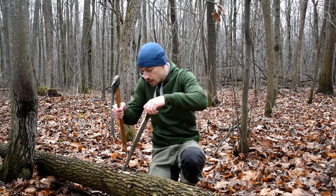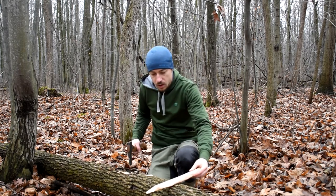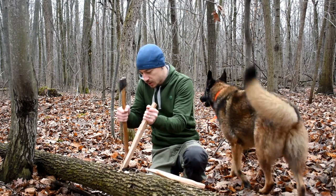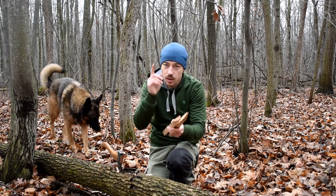And I'm going to try to stake a smaller piece of wood in place so that it won't move, so that I can work on it. Should be relatively easy. I'm going to have to grab another two because I messed up splitting that one. So I'll grab another two of these, split them into stakes, and meet you over there.